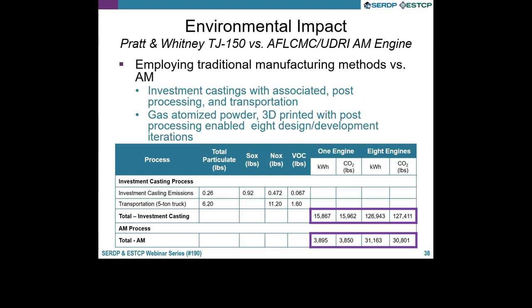In the case of a traditional casting, there's quite a bit of machining, a lot less, almost none, with our AM engine. Plus, between the processes, you have to do the machining and transport it between places and then assemble everything. Whereas for the AM engine, you're talking about a gas atomized powder, 3D printed, post-processing is enabled, and we picked 8 iterations of this, mainly because during our development program, we ended up doing 8 different iterations of the design. So we thought that was a good one. So we looked at this.